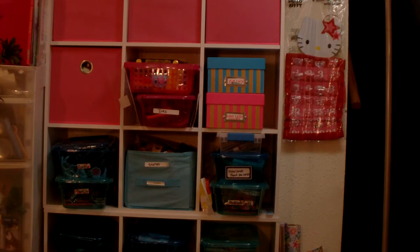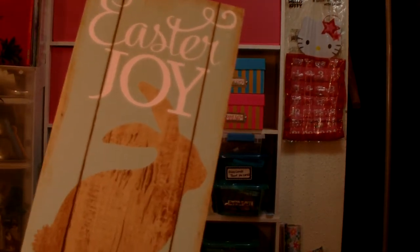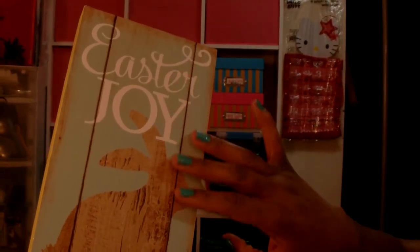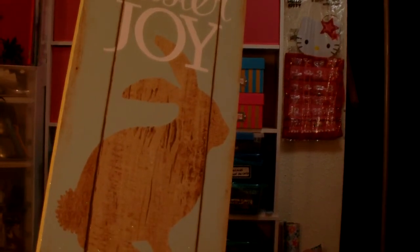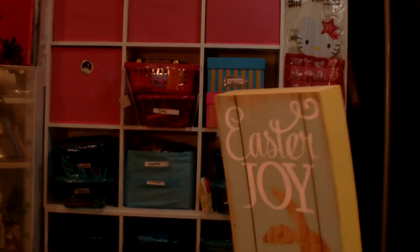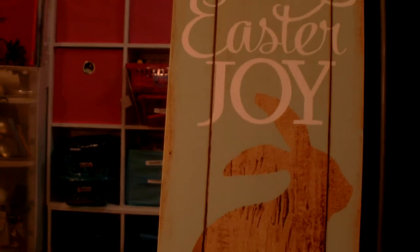The next item was this joy, Easter joy sign. I love the mint green, like distressed wood in the background with the little bunny. And this I paid $1.92 for. It was originally $3.84. Super cute.